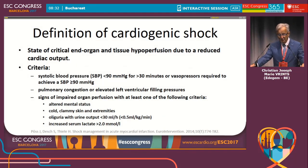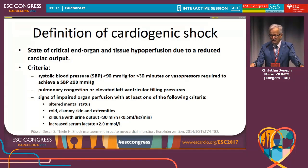We also need a definition to define what is cardiogenic shock. It is a state of critical end organ and tissue hypoperfusion due to a reduced cardiac output. The criteria are that you need to have hypotension for a prolonged period of more than 30 minutes, or vasopressors required to achieve a systolic blood pressure of more than 90 millimeters of mercury.